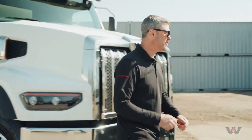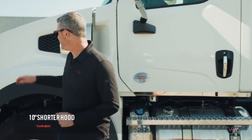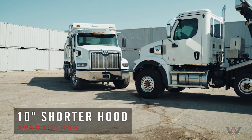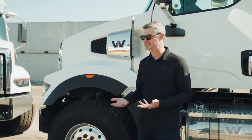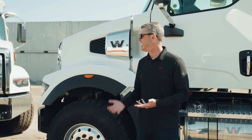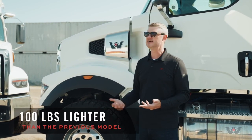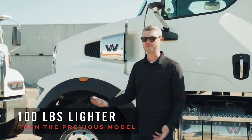All right, let's move over to the 47X. You'll notice the 47X hood. It is shorter, about 10 inches shorter. But this hood is the same material as the 49X hood. It's that molded resin material designed for impact resistance, and it's lighter weight than the predecessor hood by almost 100 pounds. So our customers, our operators can haul additional payload to and from the job site.